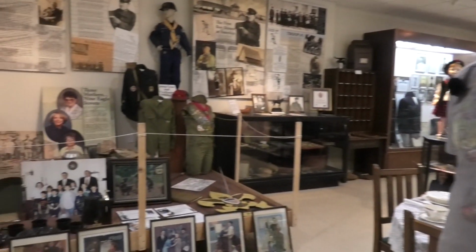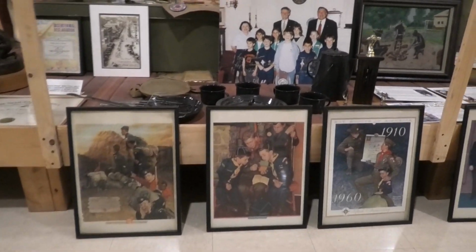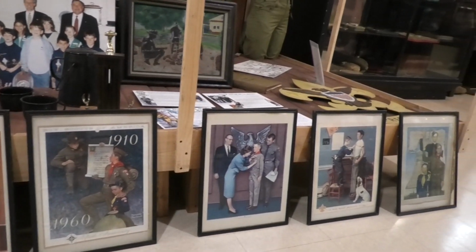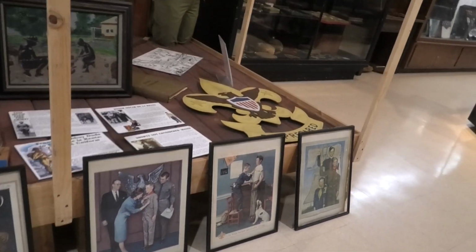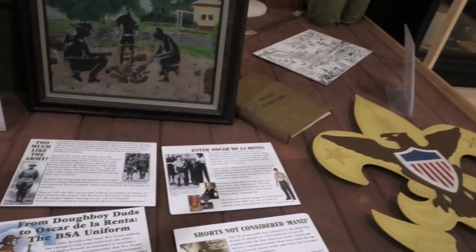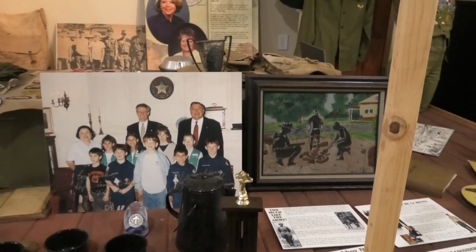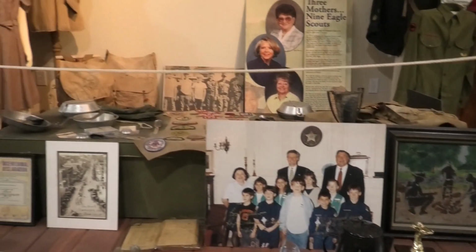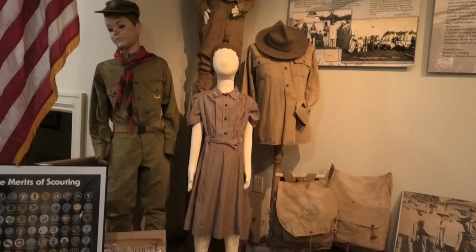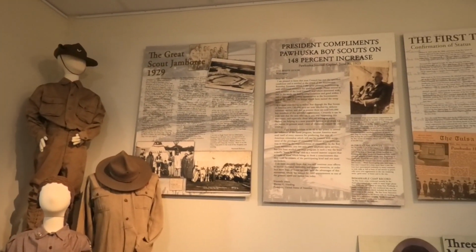They were under a British charter. They used the British Boy Scout Manual. Their first uniforms were made in England, and I have read stories from the original 19 Boy Scouts that they would practice marching up and down the streets with their drums and their bugles, singing God Save the King, because that was the song for the Boy Scouts at that time. Oh, wow.